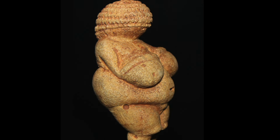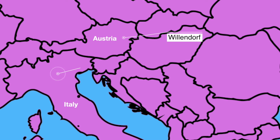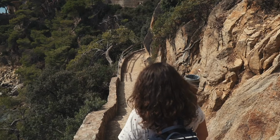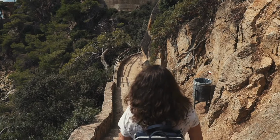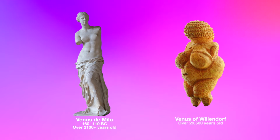over long distances. The closest likely source of this limestone is near Lake Garda in northern Italy, although it could have come from as far away as eastern Ukraine, raising fascinating questions about the mobility and trade networks of ancient populations. The term Venus figurine is metaphorical, as these sculptures predate the mythological figure of Venus by thousands of years.